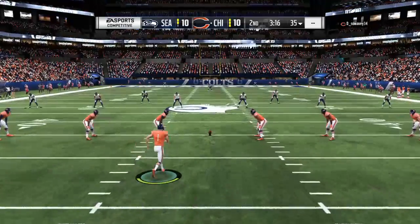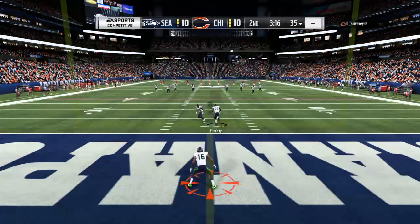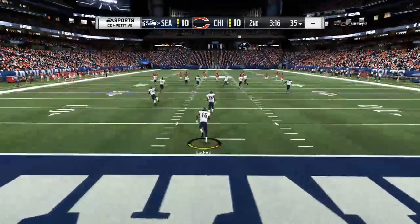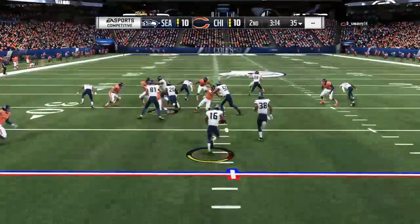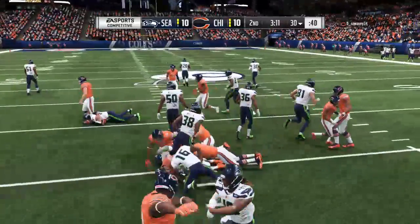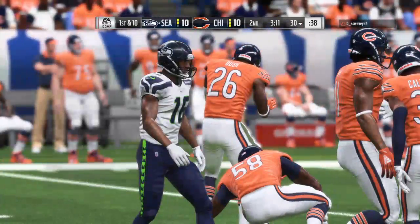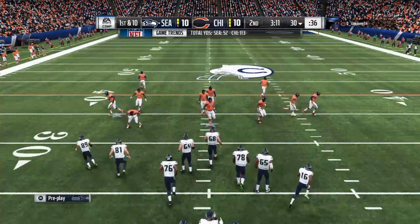So a tie ball game here as the kick's away. That'll be taken in the end zone. And a nice return sets him up pretty good here at the 30-yard line. Seattle now ready to march out on the field.